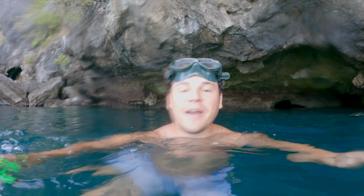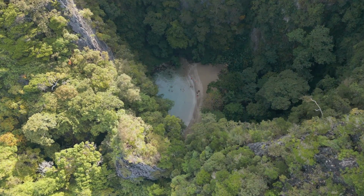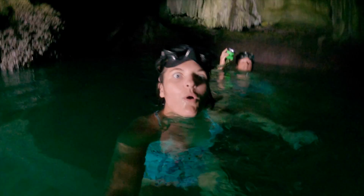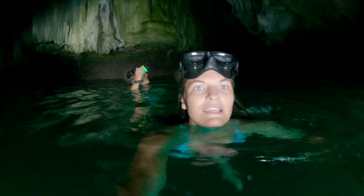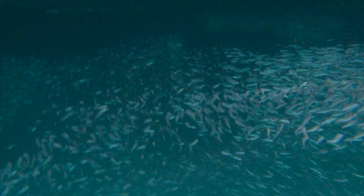Alright, so the cool thing about Emerald Cave is you have to swim into it and go underneath it to get to where the light shines through into the cave. This is a complete Maddie and Pat solo trip into a cave underwater. This is so cool because the light in here is like emerald, hence the name Emerald Cave. There's a ton of little fish in here. I'm not gonna lie, I'm kind of panicking.